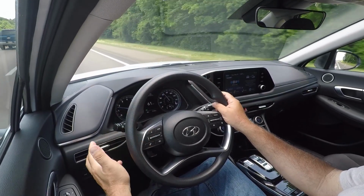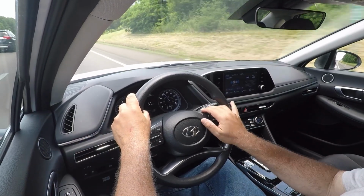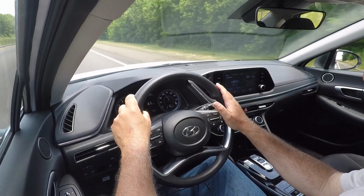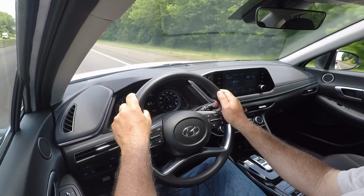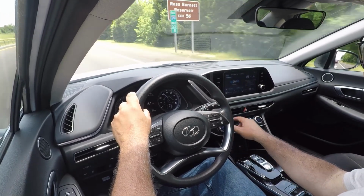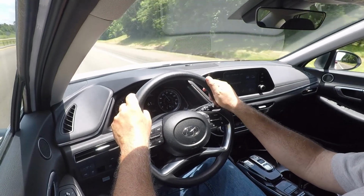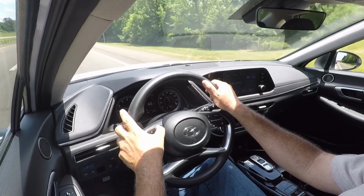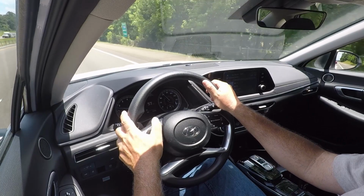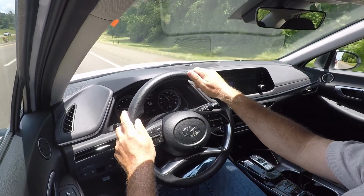All the controls here are really easy to reach. Your steering wheel controls, very easy to reach with one touch. The air conditioning controls, very nice. And same thing for the radio, but you do have a mode control right here on the steering wheel for your radio mode. Go ahead and turn that off.